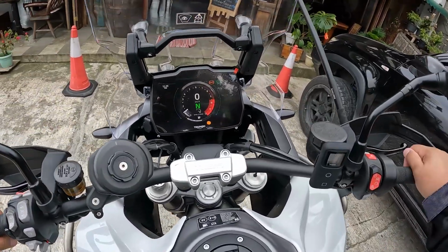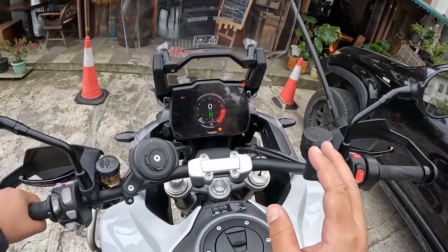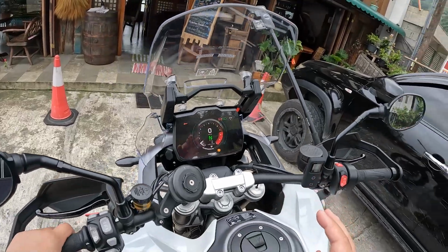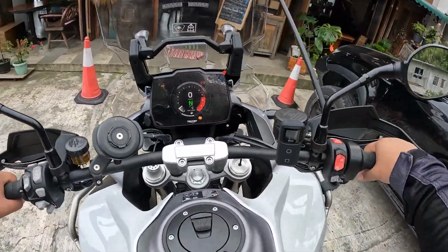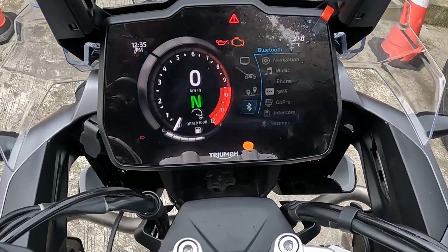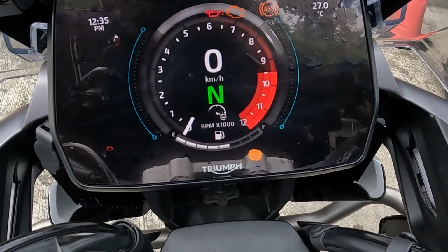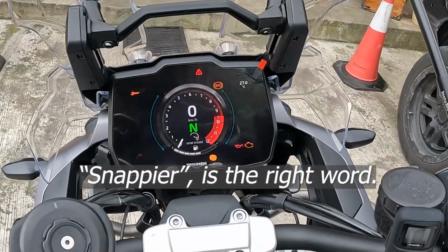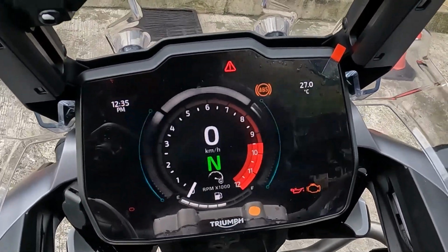So there's your displays, nice and bright. I find the animations a little bit slow, but then again it makes the bike a bit more premium, if that makes sense. Maybe they could have made it a bit faster. But it's really nice. It looks premium though.